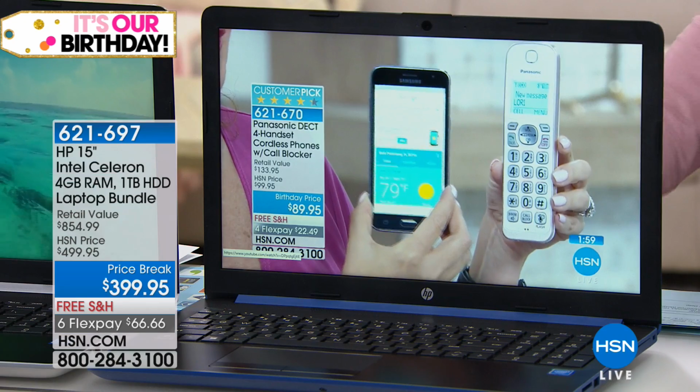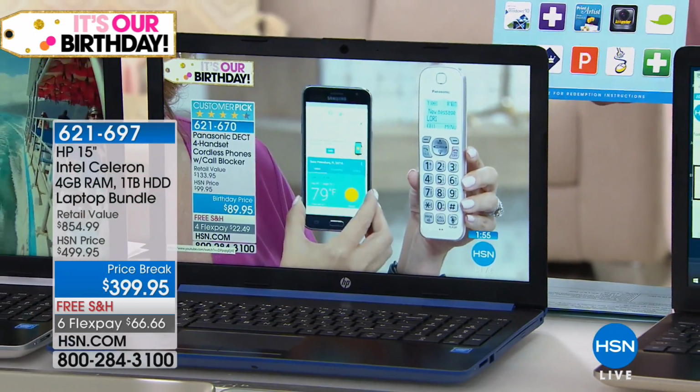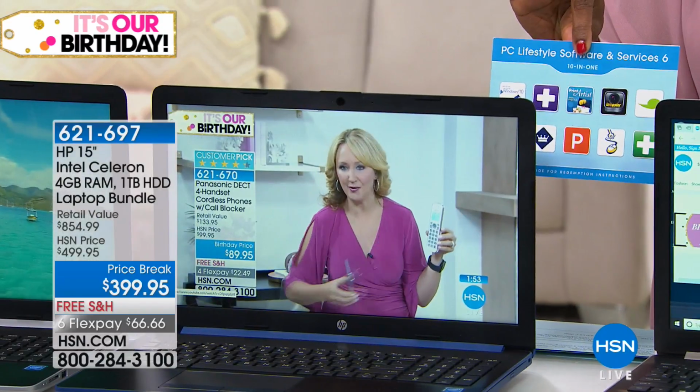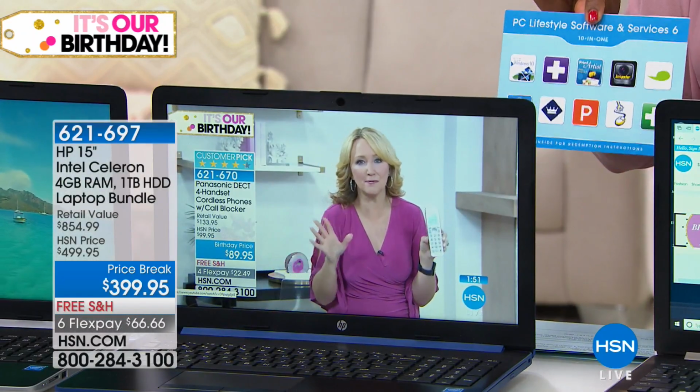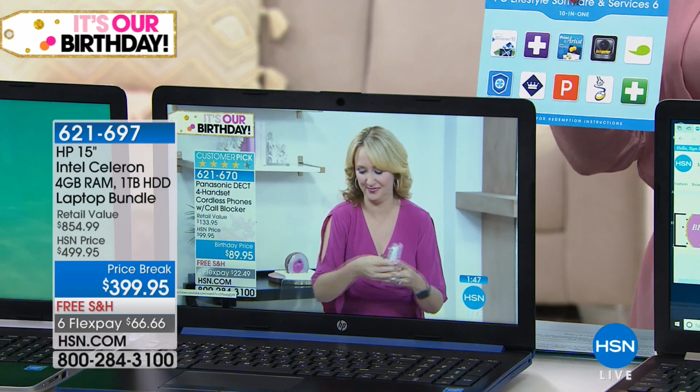$399.95. We took $100 off the price on this one, which is a big deal when you consider the computer and all of the extra software titles that you're getting included. The software itself is almost a $500 value, $492.99 to be exact. So you've got a lot of value built into this HP, and all you're doing is deciding which color you want.